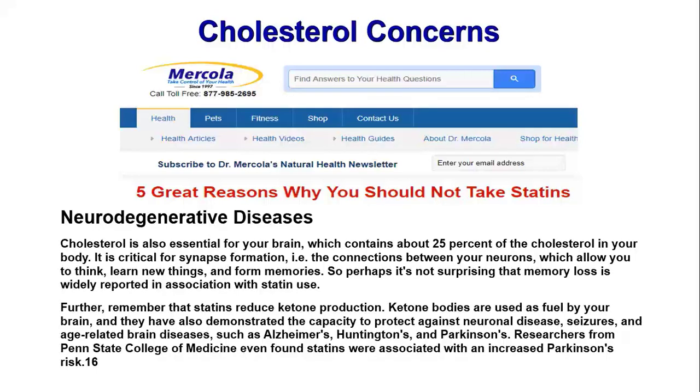Also in this article from Dr. Marcola, he talks about neurodegenerative diseases. He brings this up because your brain needs cholesterol. In fact, 25% of your brain weight is cholesterol. So if I'm reducing cholesterol, I'm affecting my brain, and the neurons in your brain also have a cholesterol component. You know, cholesterol is extremely important.